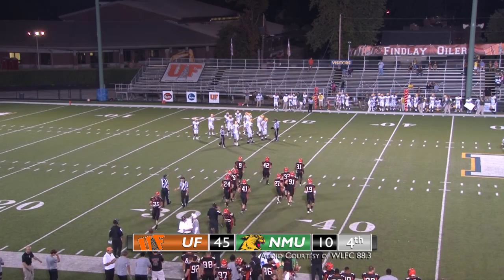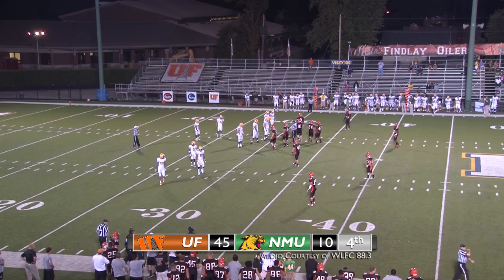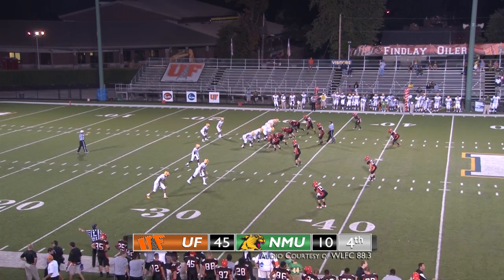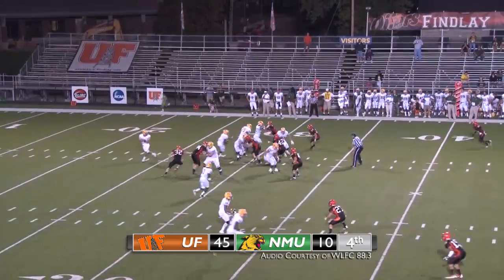We'll get some stats here shortly, but they're over 500 yards of offense. They've really had a tremendous second half. I think the first half they did a lot of feeling out offensively. Defensively, you can hold a team to 10 points in this day and age of college football, you're doing something pretty good. A lot of second unit defense as you start to scan those lines, and we'll try to get some of those names and numbers for you as we go here.